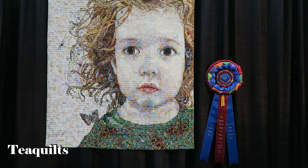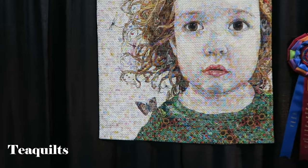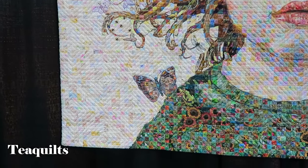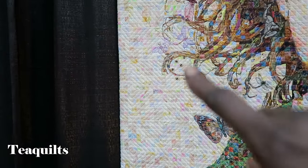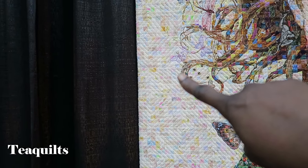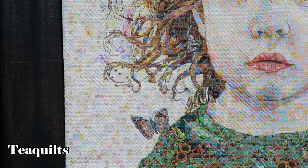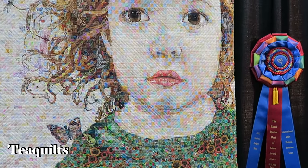Beautiful ribbons as well. Gorgeous. The quilting is diagonal lines, kind of starting with a square. I don't know if you can see it though, like where her hair ends right here, there's a square and then it kind of rotates out. So it's that type of quilting, but it looks really nice. Gorgeous.